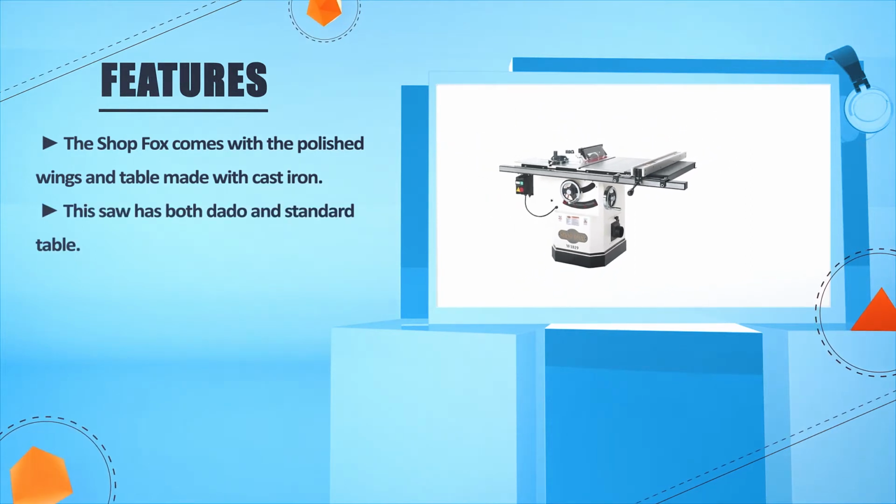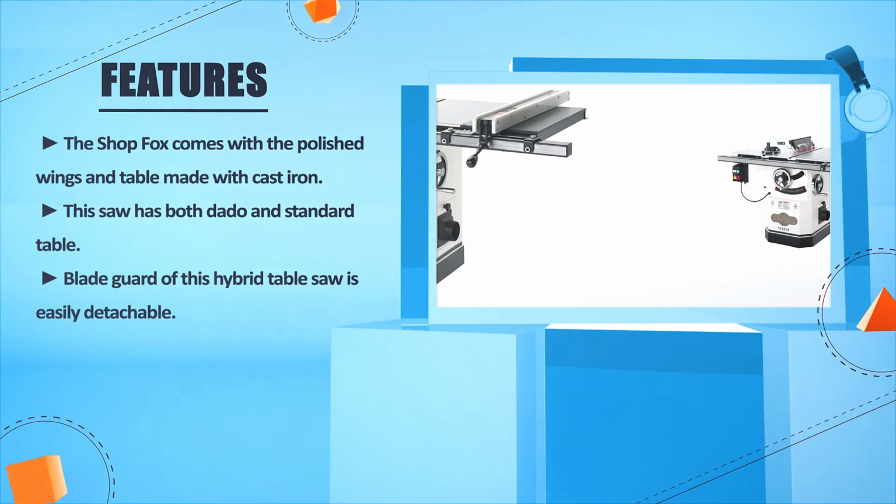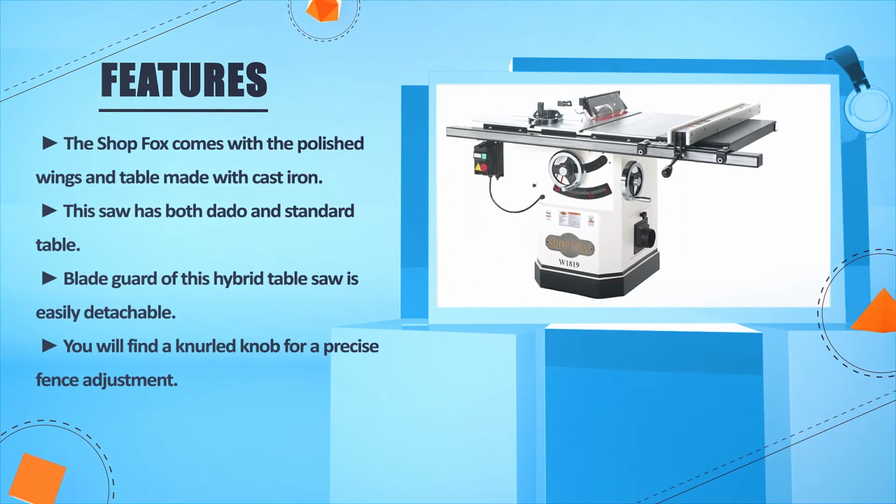This saw has both dado and standard table. Blade guard of this hybrid table saw is easily detachable. You will find an out knob for a precise fence adjustment.